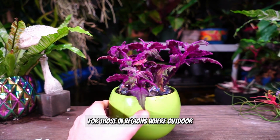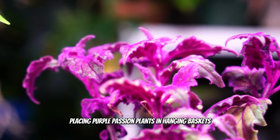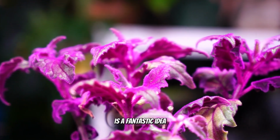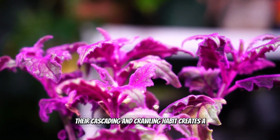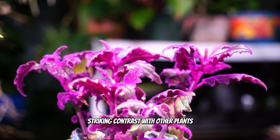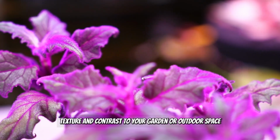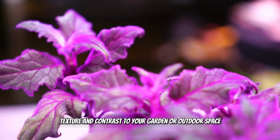For those in regions where outdoor cultivation is possible, placing purple passion plants in hanging baskets is a fantastic idea. Their cascading and crawling habit creates a striking contrast with other plants, making them an excellent choice for adding color, texture, and contrast to your garden or outdoor space.